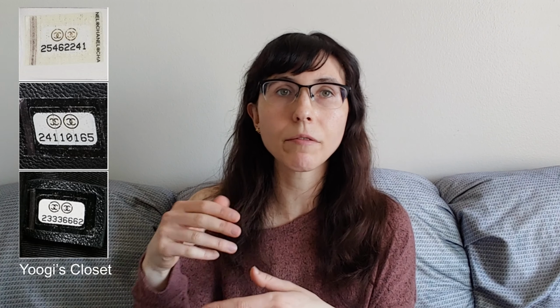The serial code in Chanel pieces has been a sticker with a number and like a cover on it for decades and decades.